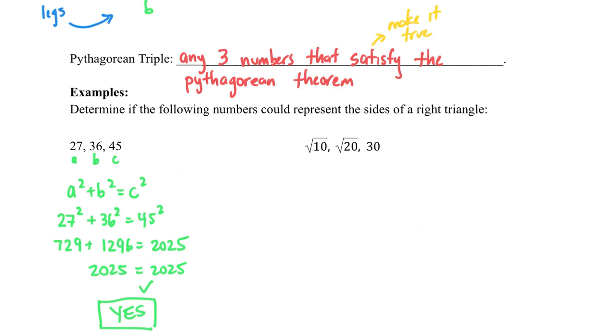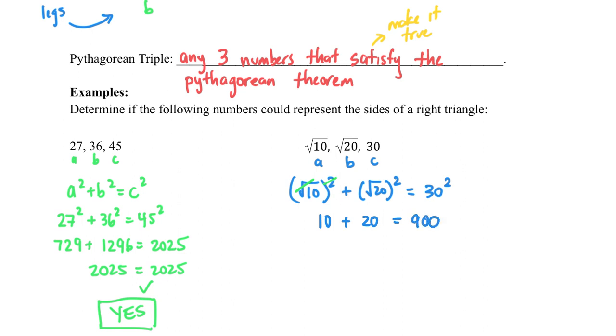We have the square root of 10, the square root of 20, and 30. So 30 is going to be the longest here. The other two are interchangeable. So we're going to put this into A squared plus B squared equals C squared. Now, the nice thing about this is the square root of 10 squared. Remember from solving equations that the square root and the squared actually undo each other. So this is actually just going to be 10 plus 20, same thing there, and 30 squared is 900. It's definitely not true that 30 equals 900, so that's a no. Therefore, these three numbers are not a Pythagorean triple, and therefore they could not represent the sides of a right triangle.